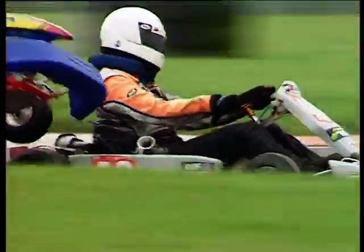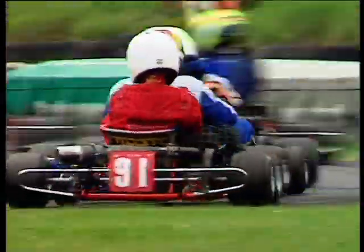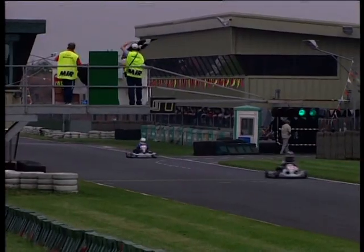But there's always some drama in TKM, and this last lap tangle effectively spoilt the chances for drivers like Sarah Barrow. Out front, the 60 kart of Cole took the win, thus ensuring him pole position in the grand final to come.